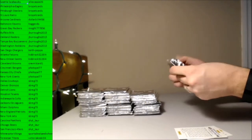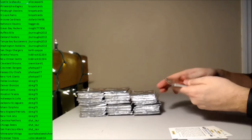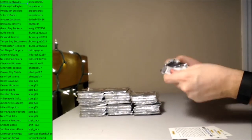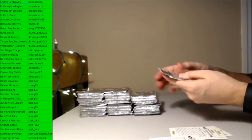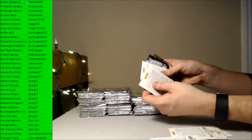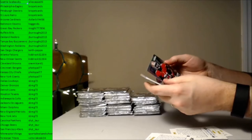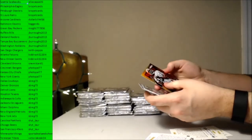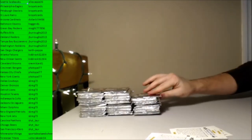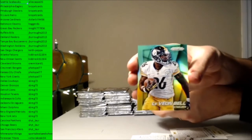Khalil Mack, the Raiders. Peyton Manning, 34-125, the Broncos. Colin Kaepernick, intros. Look at that, two reporter cards. Frank Gore, refractor. And Panini logo, Paul Warfield for Cleveland. Le'Veon Bell for the Steelers.